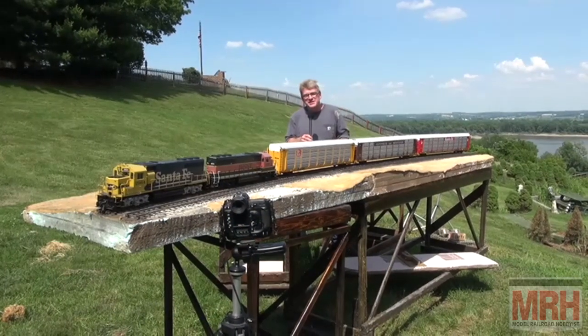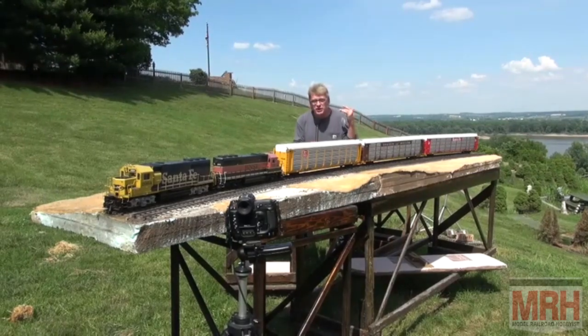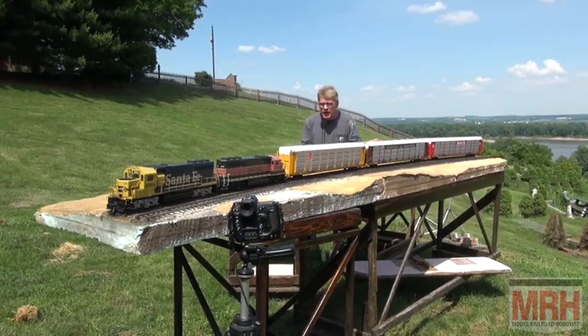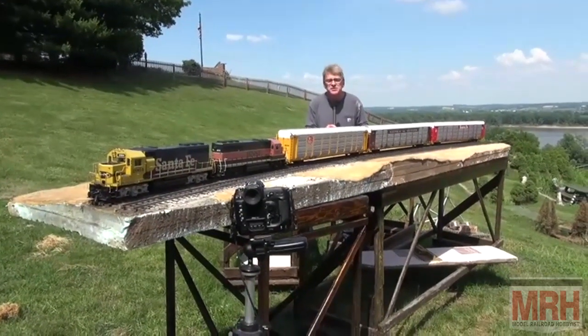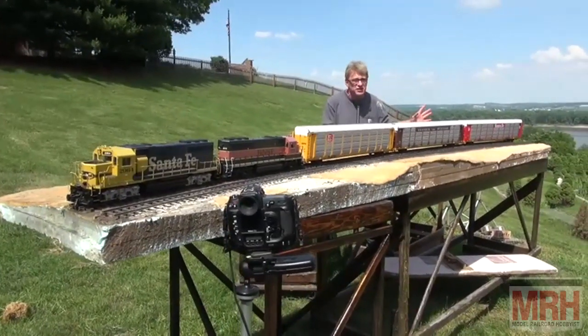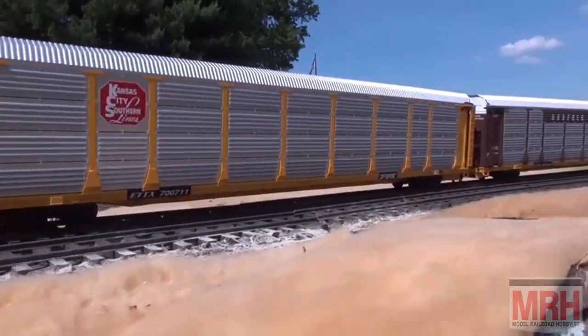For this segment of What's Neat, I'm outside doing a photo shoot today with some beautiful models, something we've never seen on the show before. Now, I'm using a 12-foot long diorama that I built better than 15 years ago and never finished or had a reason to use until today. I plan on ballasting and finishing the grass and making this look beautiful on a future show. But check out the models that are sitting on this diorama.